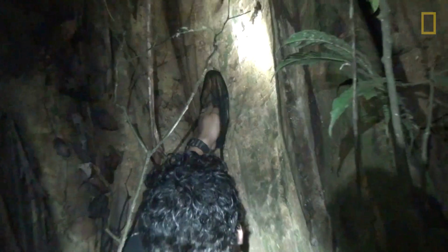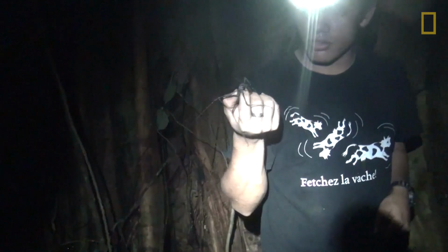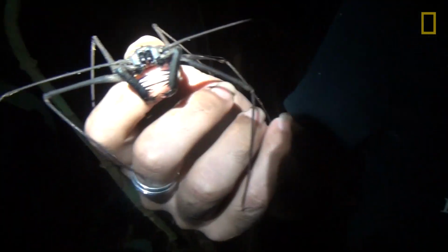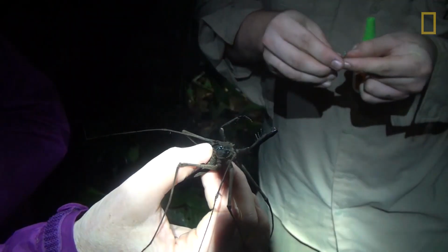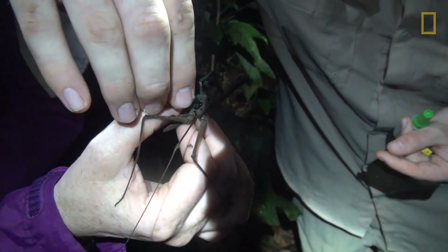They're very aggressive. They can draw blood. And you got to tough it. Once you have the animal, you're not going to drop it just because it's pinching you. We're going to take this animal right now, and we're going to put this radio transmitter on. We're going to take it about 10 meters away to a place it's never been to before and see how successful it is navigating back to the tree where we found it.